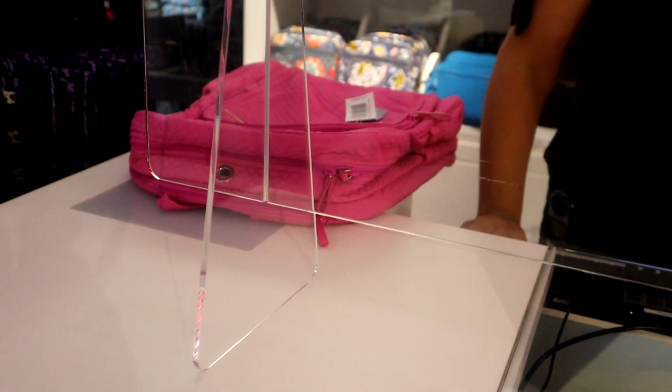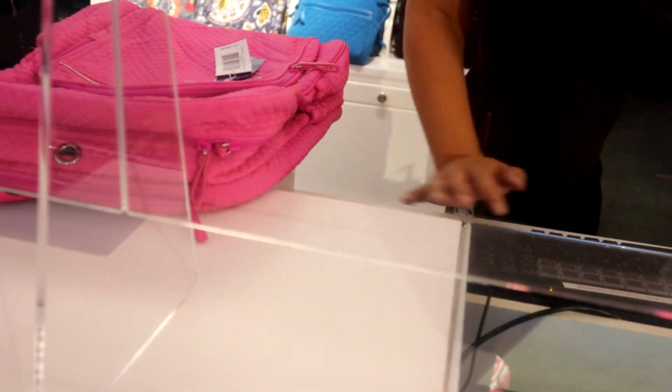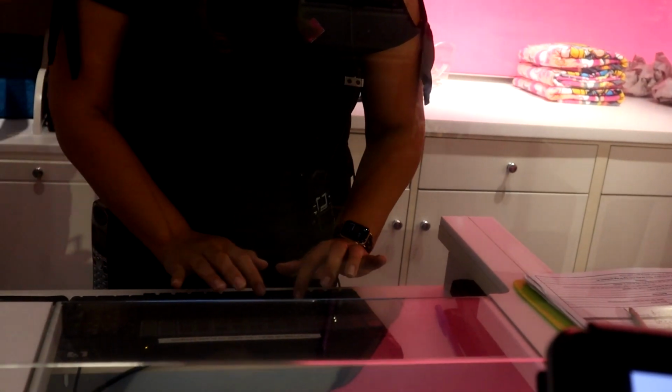Y'all, this is gonna be about almost $50 with tax. Mm-hmm. And you've shopped here before? It's been a long time. Alright. Can I get the last name? McIntyre. McIntyre. What was the first name? Peaches.